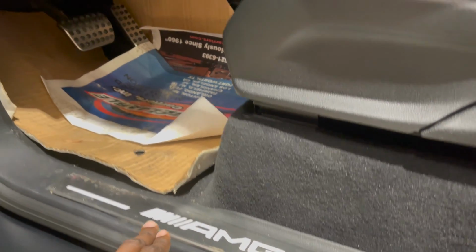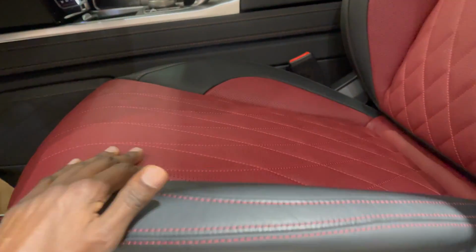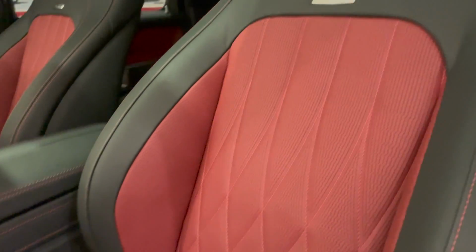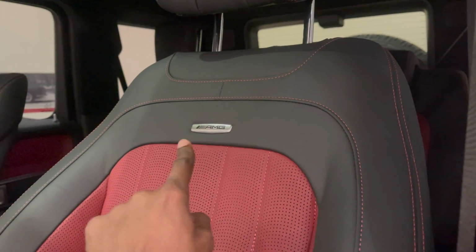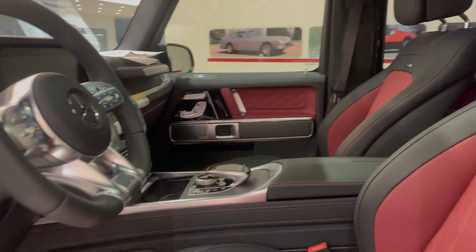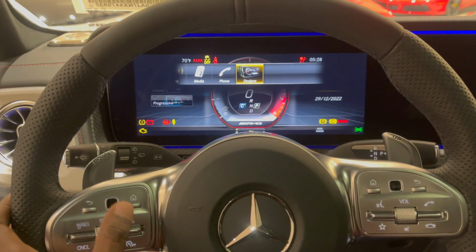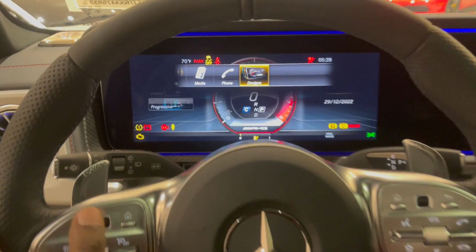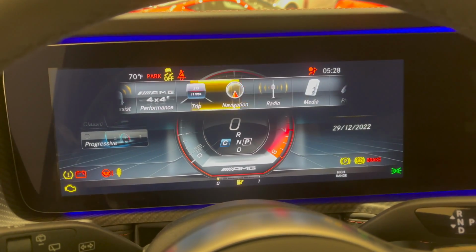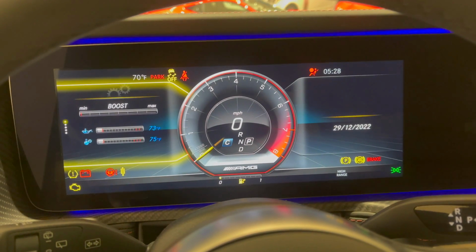Illuminated door sills down here, sport pedals, lovely seat with the bucket design and the red Bengal red contour stitching with the perforations, AMG insignia and badging. Love these seats. The infotainment, pretty basic in this G63 4x4 squared. These are the options. Has a design menu, phone menu, media, radio, navigation, trip, AMG 4x4 performance, which is a new menu for this 4x4 squared.